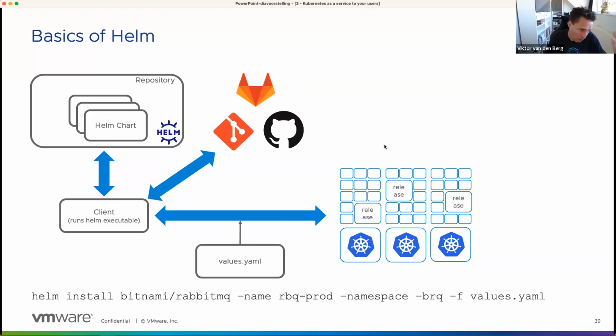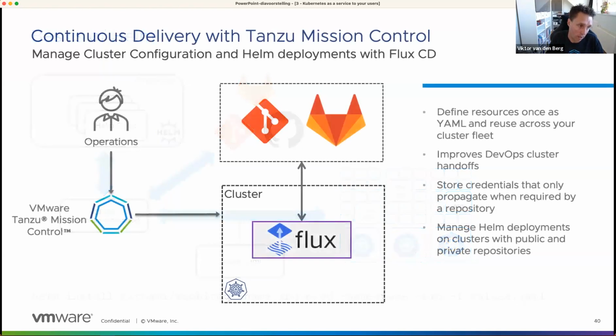So if we talk about Helm, we're talking about a Helm repository that holds a Helm chart. A Helm chart is a package for an application. Then you deploy the app, and the result is that you have a release. That's a running instance of your application on top of Kubernetes. Most of the time, you're configuring a values.yaml file, and that holds the configuration that's specific for your environment. Now, let's put these components together.